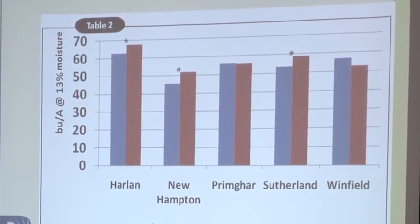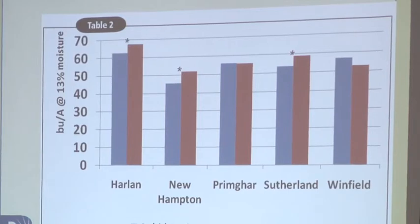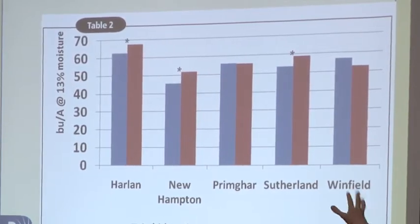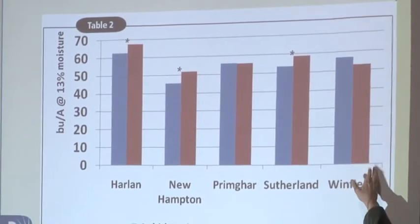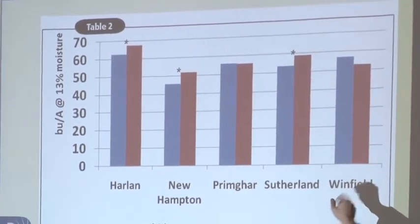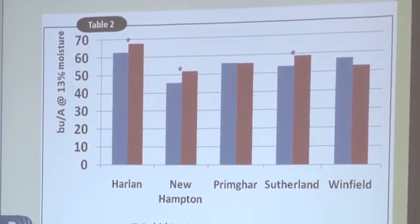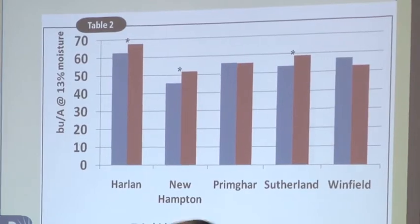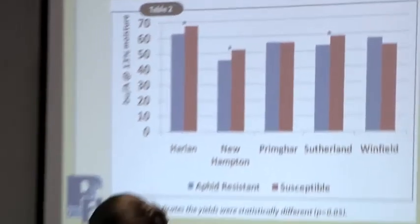Now, as genetics have come along, maybe we are seeing differences in that. At Premgar, though, they yielded the same. And at Winfield, actually, the aphid-resistant bean out-yielded the GMO bean in this case, okay? And this field was managed as a non-GMO field, okay? Because one bean was GMO and one bean was non-GMO.